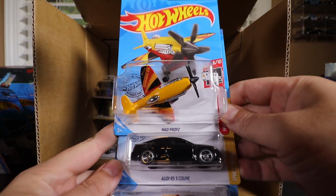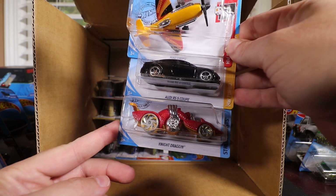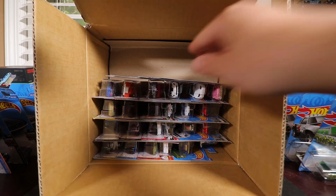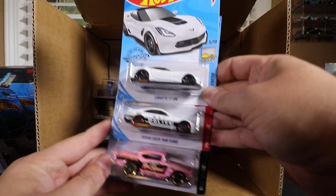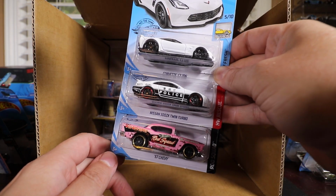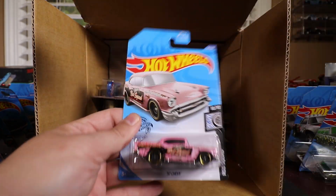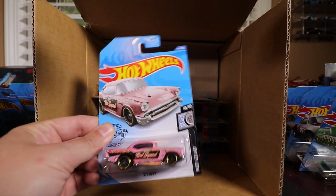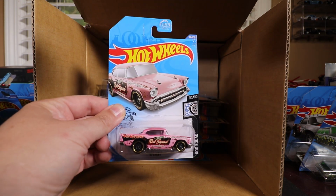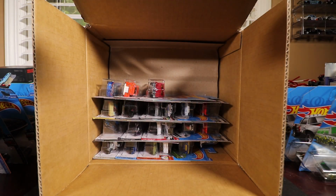Here we have the Mad Props, the Audi RS5 Coupe, and the Night Dragon. The Corvette C706, the Nissan 300Z Twin Turbo, and the 57 Chevy. This is the regular of the K case. So the K case, you could possibly get a Super Treasure Hunt. This is not the Super for this case.